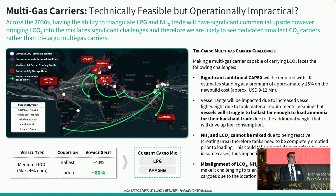So quite interesting, obviously gaining a lot of traction in the market, but I think it's important to think about, although something may be technically feasible with these new technologies, new cargoes, it's really important to think about how these vessels will operate and whether that will actually give stakeholders the required optionality and commercial upside that they're looking for.